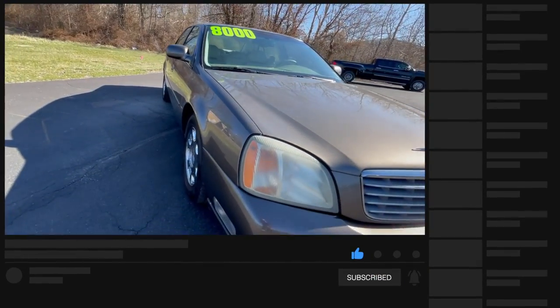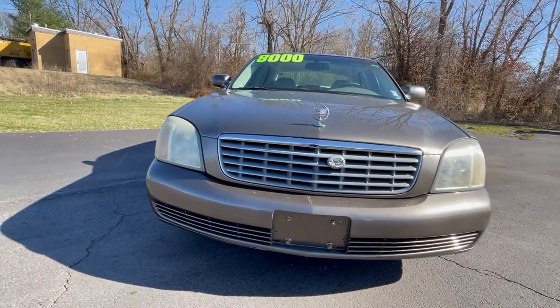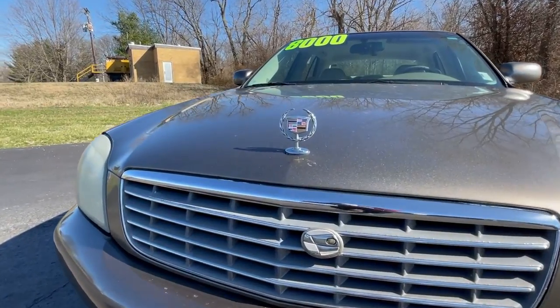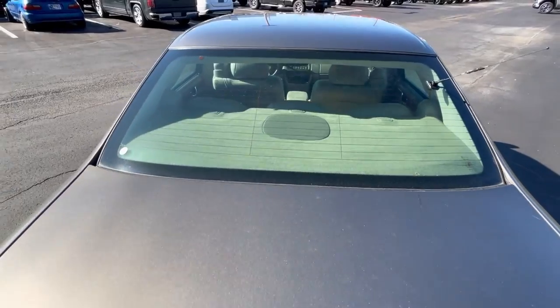full-size Cadillacs. In 2006, Cadillac decided to retire the DeVille name and ultimately all of their car names in favor of letter nomenclature to align with the ATS, the CTS, and the STS, thus becoming, creatively enough, the DTS.